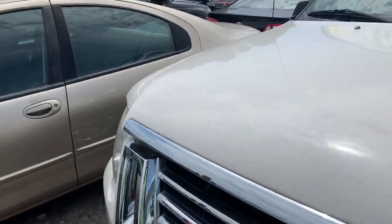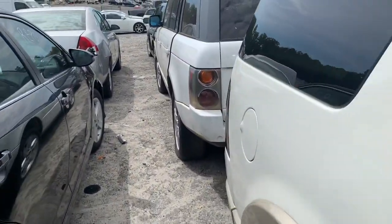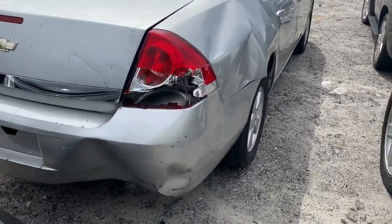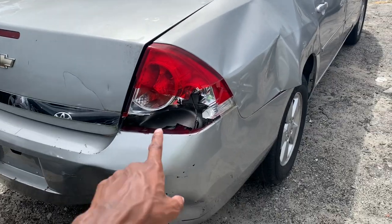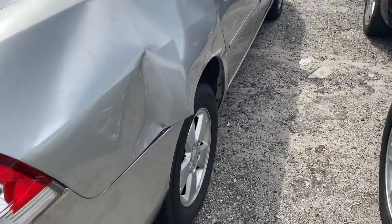Look at this Impala right here, though, y'all. Y'all think I'd be crazy if I bought this? Shit, if it cranks up and it rides good, I will buy it. But look at the damage, though. Okay, I'll probably have to put another light on there.